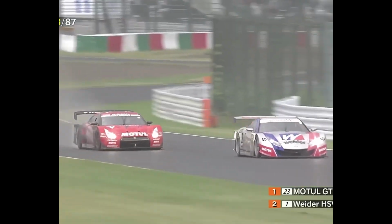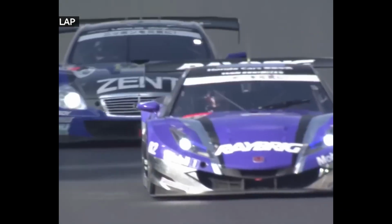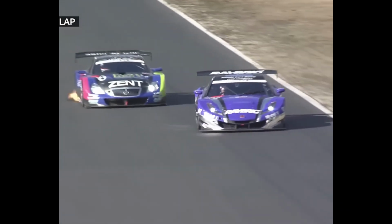When the 2010 Super GT season kicked off, no one knew what to expect from the HSV-010 GT. Honda had pulled it together in such a short time, and a lot of people thought it might struggle, but the car proved everyone wrong. Right from the start, the Weider Honda Racing team, with drivers Takashi Kogure and Loic Duval, emerged as a dominant force. Over the course of the season, the HSV-010 GT racked up multiple podium finishes, including wins at Suzuka and Fuji.